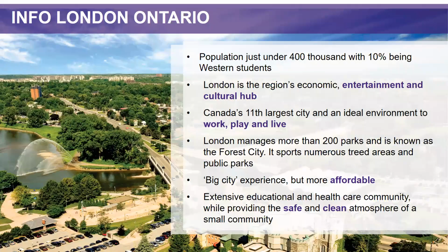We do have an international airport with many connections to the Toronto Pearson Airport daily as well. London itself is considered a large size city. We have just under 400,000 people, and 10% of the population is actually Western students. London's the region's economic, entertainment, and cultural hub. And there's lots of things going on for students specifically. So whether that be events, concerts, restaurants, activities, really catered towards that student population.